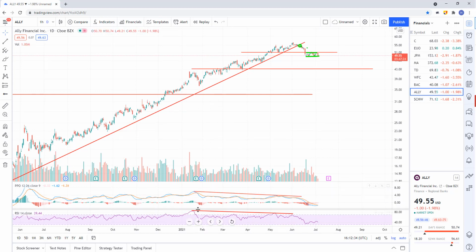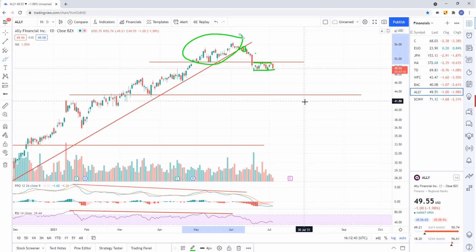Again, negative divergence forecasted this in advance, right? Here's the negative divergence telling us that this price action up here was likely going to be the end of the run or near the end of the run, and we were looking for the sell signal, and it did show up.